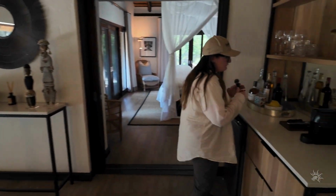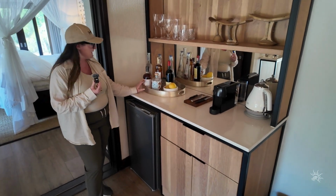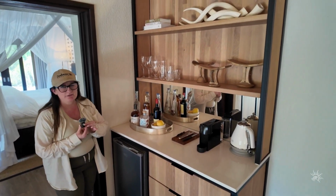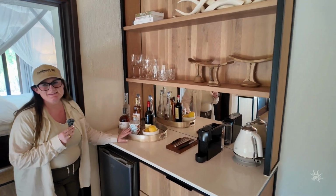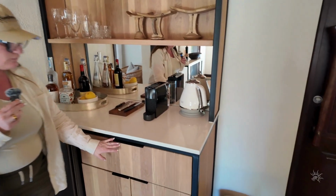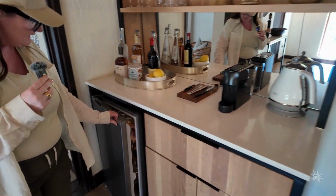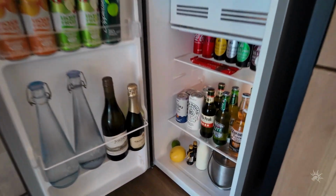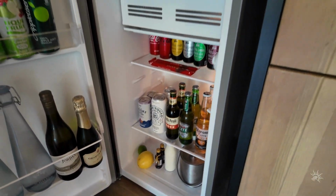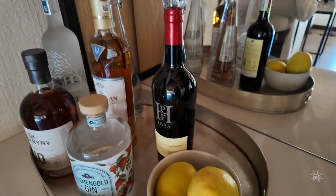And then over here, we have a full bar, which is included in your stay. If there's something specific that's not available here, you can request it and they'll put it in your room. You also have an espresso machine and a kettle for tea and coffee before your morning game drive. Down here, there's a full fridge with some wine, some beer, some sodas, and drinks, whatever you want. Again, they'll add in here for you. There's some Corona. I do love a Corona.